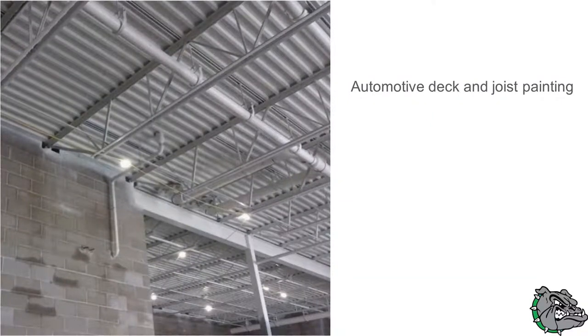Here's an interior photo of the automotive shop. They had the painting completed, so the joists and decking were all painted bright white. It will match the CTE space. This image gives you an idea about the clearance we're talking about. I believe the headroom in this auto shop will be 17 feet from the bottom of the joist system to the floor. To give you an idea, in our current auto shop, I believe the most clearance we have is just shy of 11 feet.